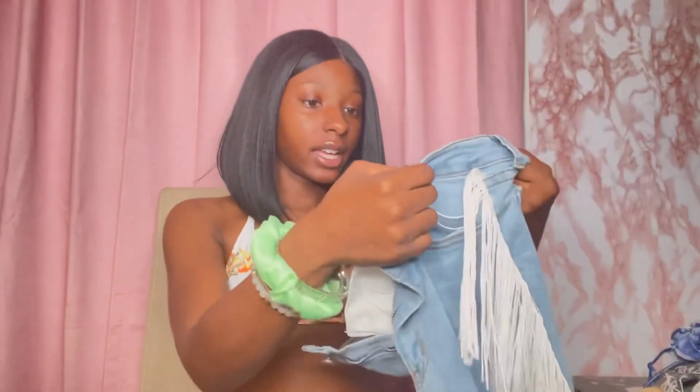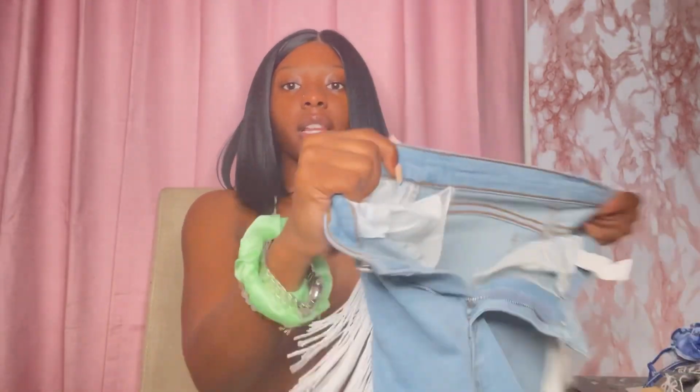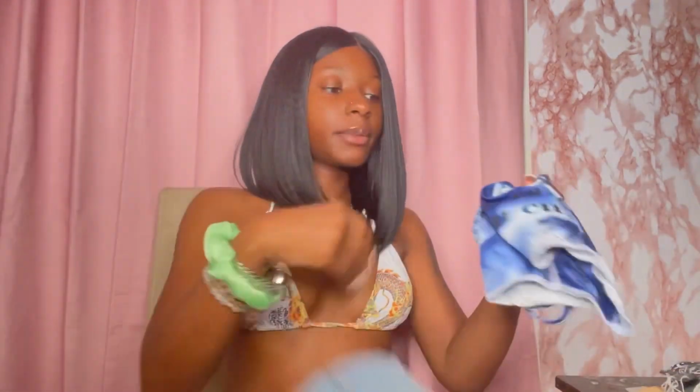This is a size small, and I'm a size like 2 in jeans, like 2 or 4 jeans, depending on where I get it from. But I'm ready to see if this fits. But look, it looks pretty stretchy. It stretches. They have a lot of elasticity, so that's a good thing. So I'm about to go try this on, and I'm gonna show y'all.